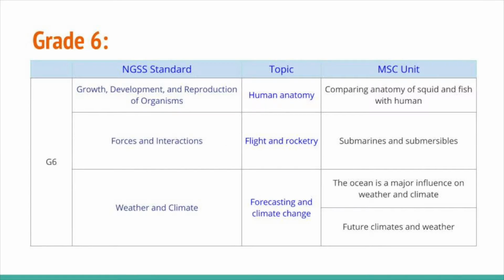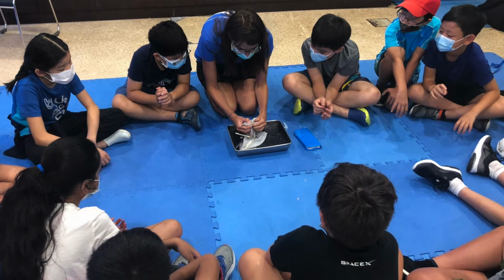At the Harbour School, our primary also includes grade 6, with middle school being grade 7 and 8. So in grade 6, they learn about the human anatomy, flight and rocketry, and forecasting and climate change. We link this by having the students compare human anatomy to that of a squid and fish.